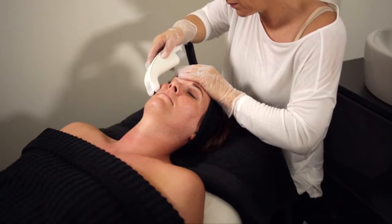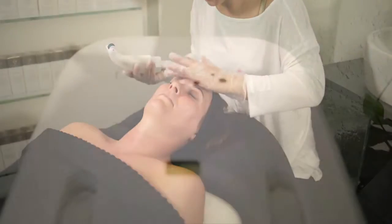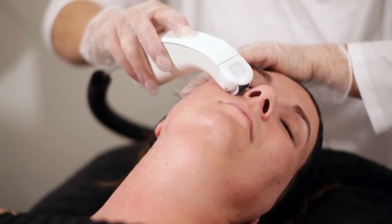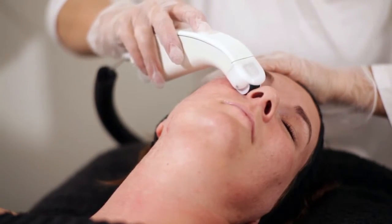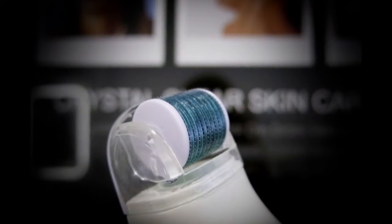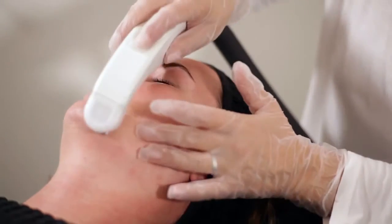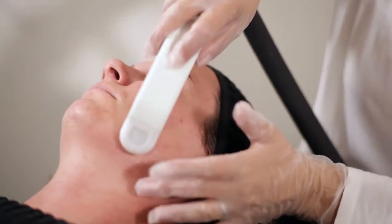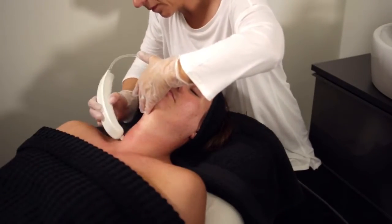The results are outstanding. Crystal Clear COMCIT is cryo-oxygen micro-channeling collagen induction therapy. It offers the simultaneous delivery of cryo-oxygen whilst our unique micro-channeling roller creates thousands of microscopic channels in the dermal-epidermal junction. This allows the topical infusion of powerful skin rejuvenation ingredients to be driven into the skin alongside cold oxygen. This is the most effective skin rejuvenation system yet.